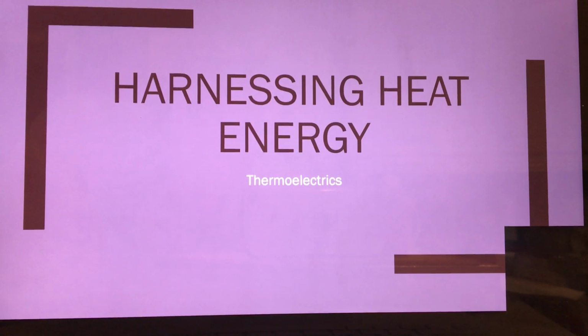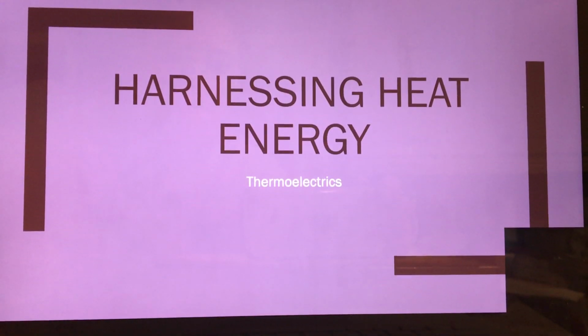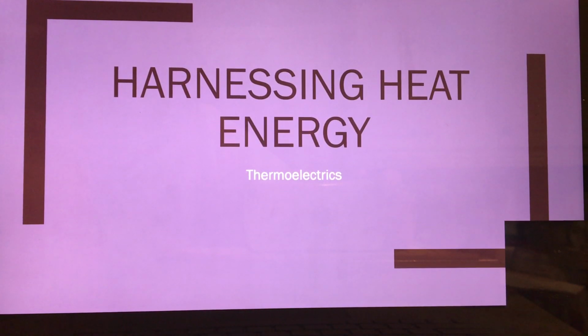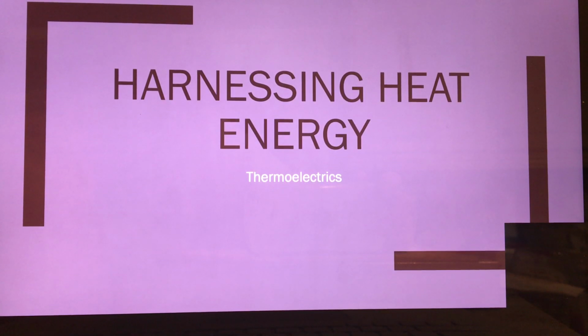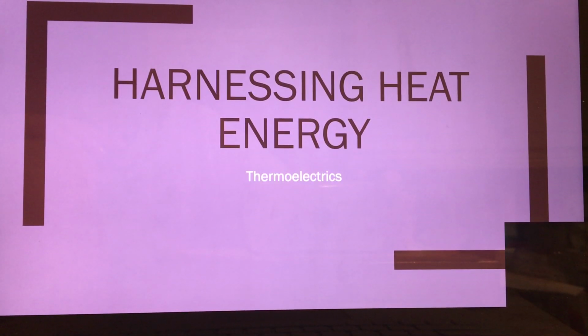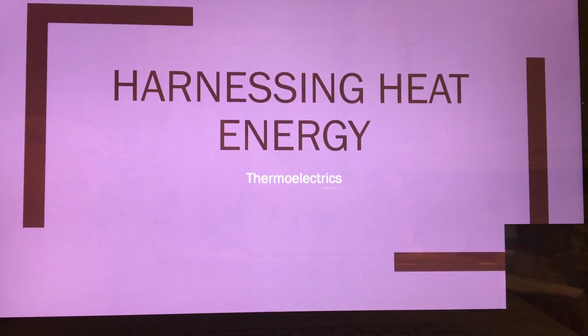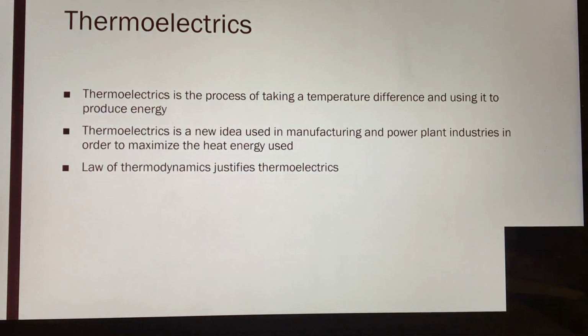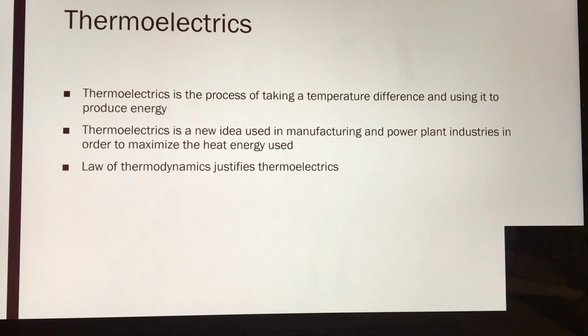For the physics project, we were asked to discuss how we think harnessing the heat energy that is lost in certain processes through power plants or manufacturers, the heat that's lost, how we can grab that essentially and reuse it so we can maximize our heat expenditure and minimize our cost over these experiments and processes. And I ended up doing my research on thermoelectrics.